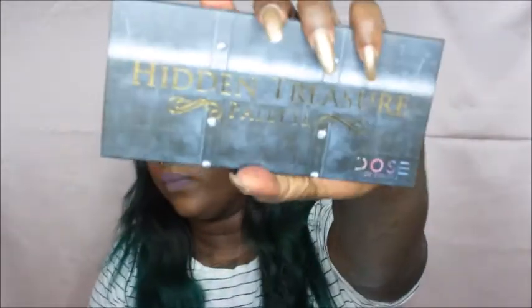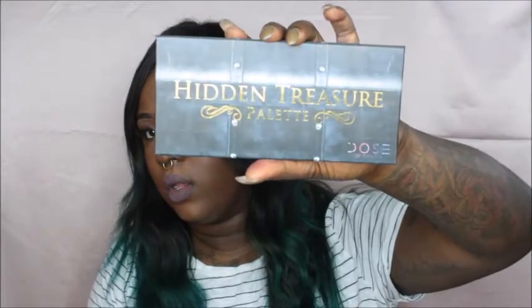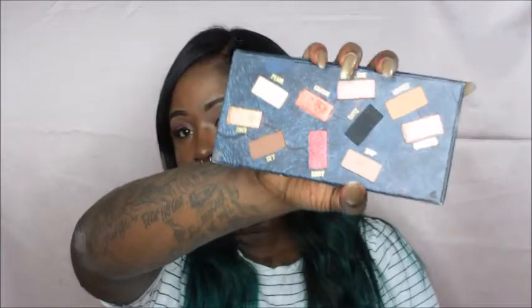But what really floored me in 2016 is the Dose of Colors Hidden Treasures palette. This is what the outside looks like. It's cardboard, but it looks like metal, like what you would hide your treasures in. I don't know. But these colors, you guys, these shimmers are gorgeous. You have 1, 2, 3, 4 mattes and 1, 2, 3, 4, 5, 6 shimmers. One swipe, nothing on my hand. Completely nothing.